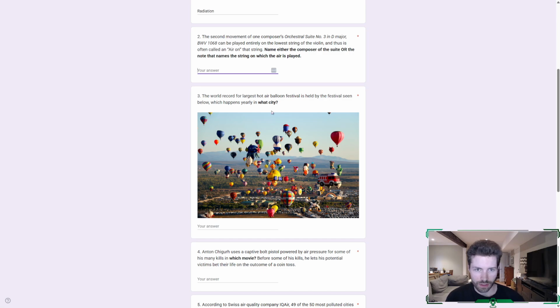I have absolutely no idea who the composer is, so I'm just going to guess a letter. Air on, I don't know, E string, maybe. That's certainly one of the 7 notes. I mean, there are more notes, but I'm not going to guess sharp or flat because there's no way that is a higher probability. But it could really be anything. It could be A, which is where guitar starts. It could be G.